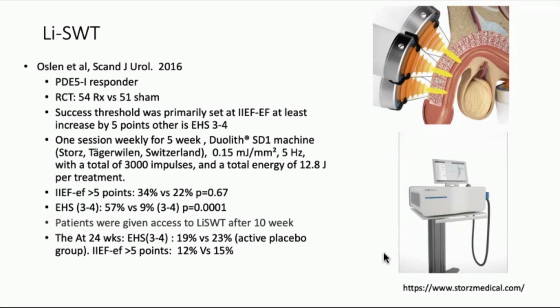Here we can see some inconsistency in this study, where the EHS is significant by 57%, hardness 3 and 4. However, the IIEF is only 34%, and it's not statistically significant. That's one of the limitations. The other limitation is that we can see that with time, in the first group, the treatment group, the IIEF was 34% and dropped down to 12% in 6 months, and the hardness dropped from 57% down to 19%.